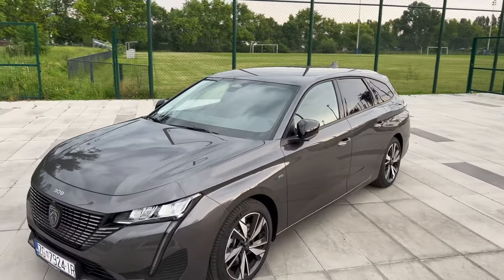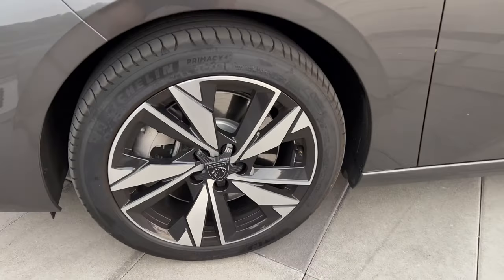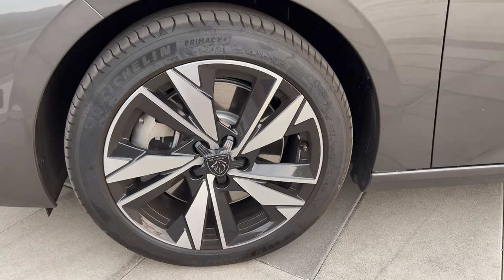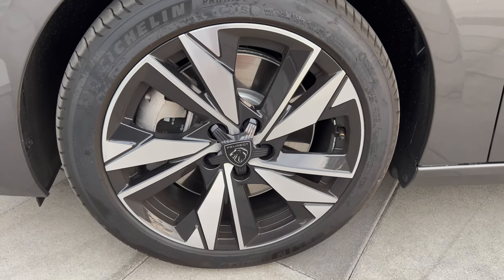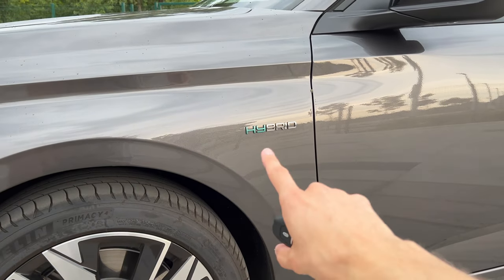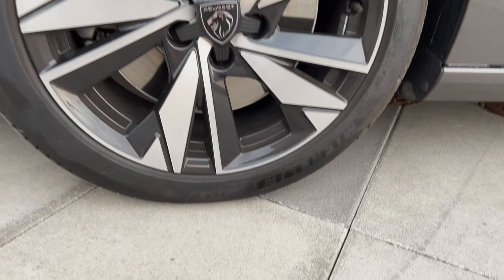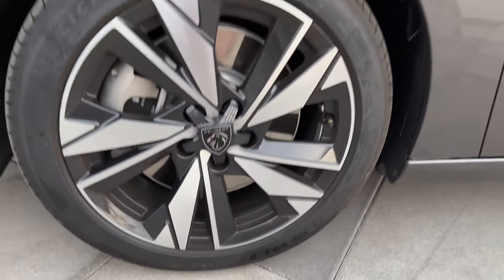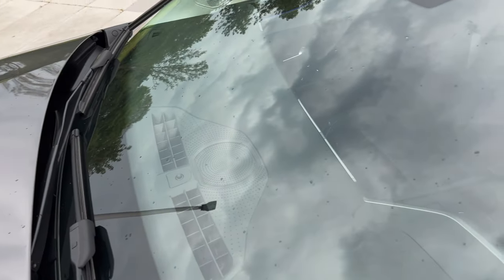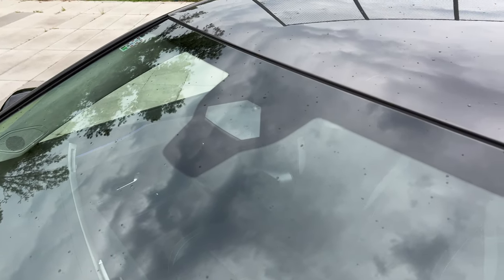Starting to rain, hopefully it won't be heavy rain, just a summer rain. Okay, in front of us are 17 inch alloys. These are diamond cut silver on dark gray. You have beautiful lug nut covers and the Peugeot shield. Now on the Allure package, only on the hybrid you get the hybrid badge, otherwise it would be a shield on the GT only. And tire dimensions are 225/45 R17. Now looking at the top, you see there's a speaker inside, there is a camera for the lane assist, and there is a light and rain sensor.